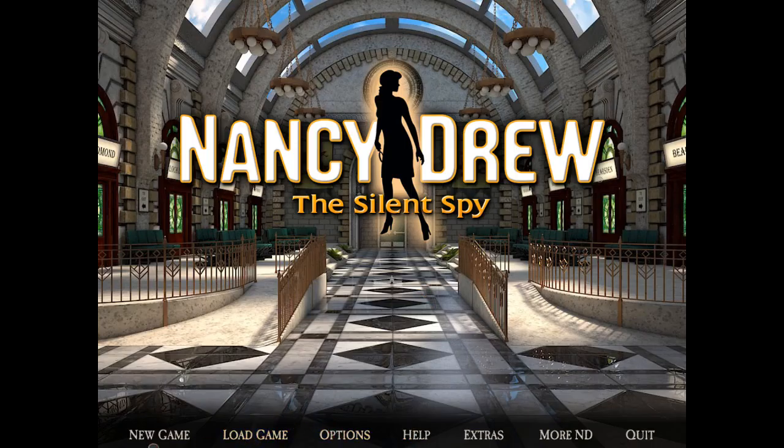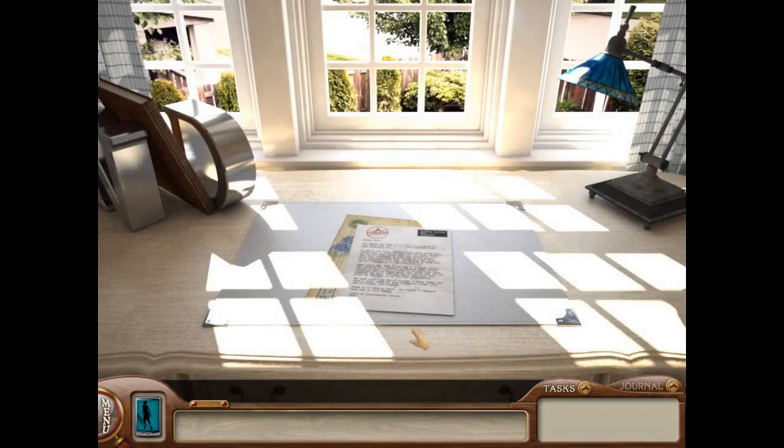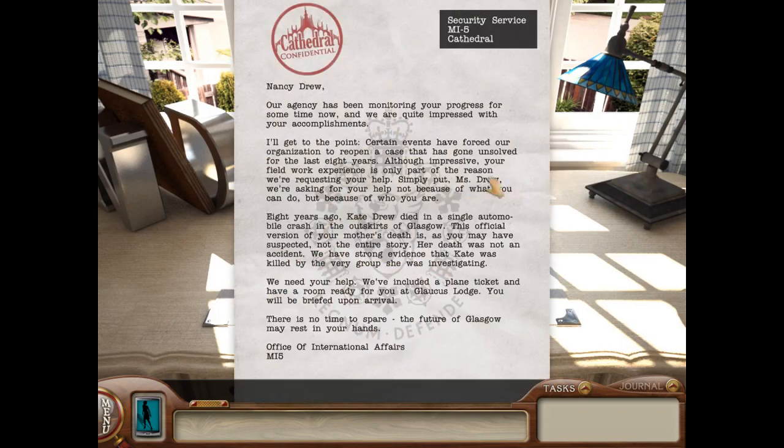So let's go ahead and start a new game, and as usual, we are going to do Master Sleuth, which is more challenging and fewer hints with a basic task list. We're at Nancy's desk. They brought back Nancy's desk, which was kind of the staple starting point for most of the early mysteries, but we can only look at so much, and basically this is what we can look at.